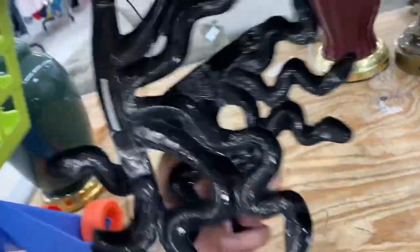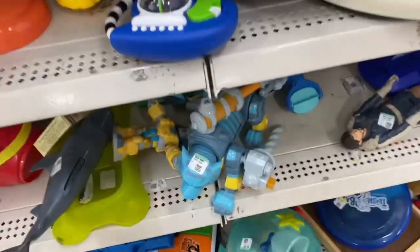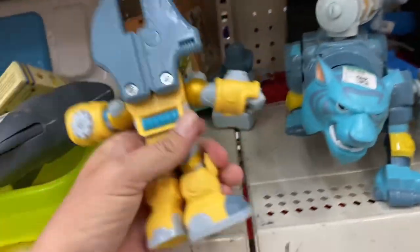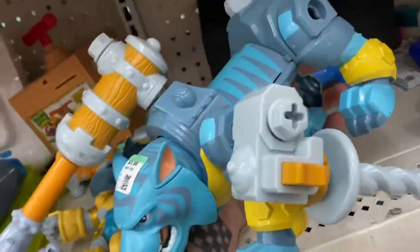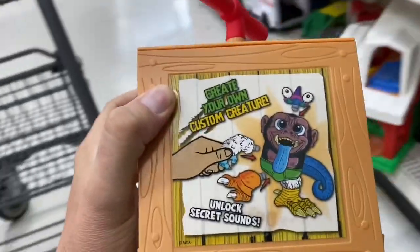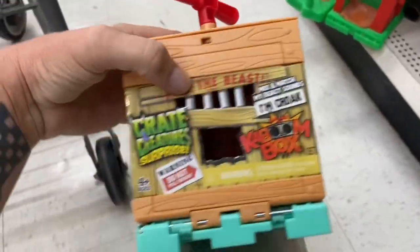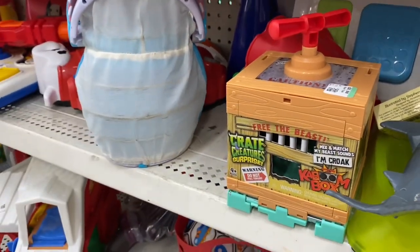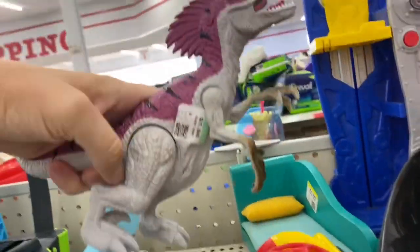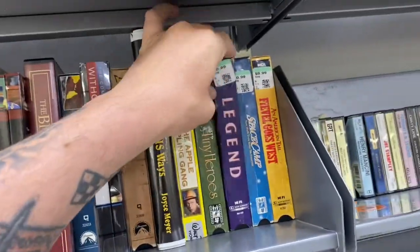Oh, check this thing out. Oh, it's really thin plastic. I thought it was like metal for a second. Oh, wow, look at all these. We got these Kingdom Builders. Big old cat. Oh, it's like a create your own custom creature. I thought maybe that pulled up and made noise like an explosion or something. Ooh, look at this guy. Alright, let's oh, what's this?